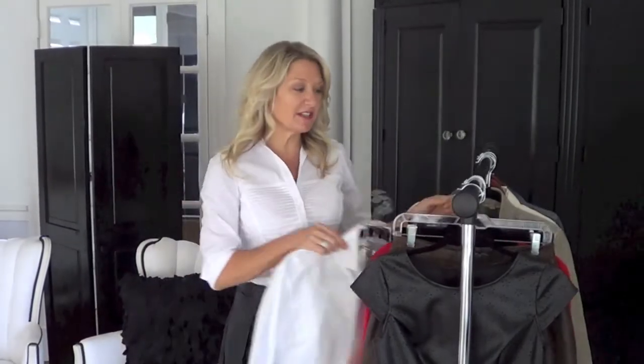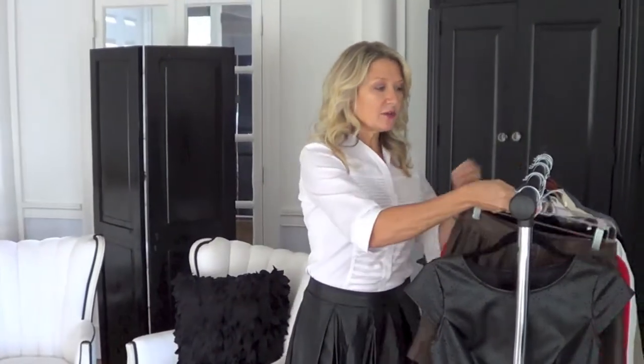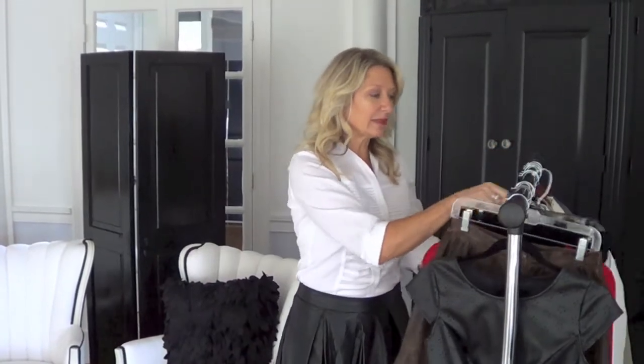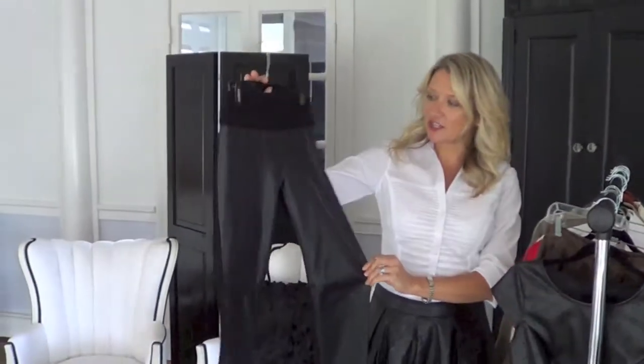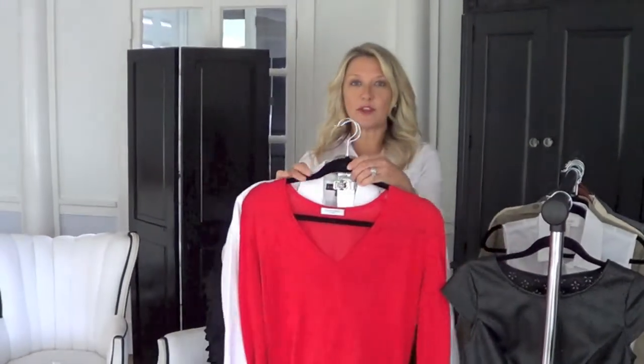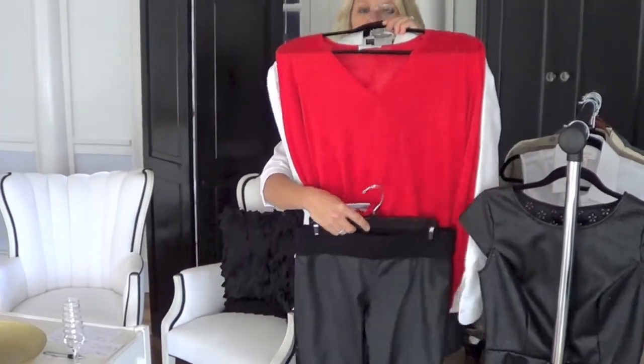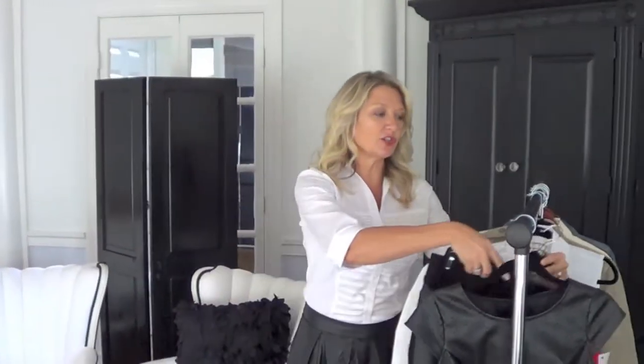then it just takes something as simple as a leather skirt, or if black isn't your thing, here's a leather skirt in brown. You can also do a leather or pleather jegging or legging, which looks great again with that white crisp blouse, or you can take it with a sweater over it to give it just kind of a fresh look, but building on pieces that you already have in your wardrobe.